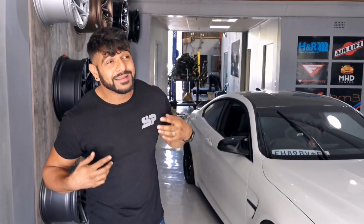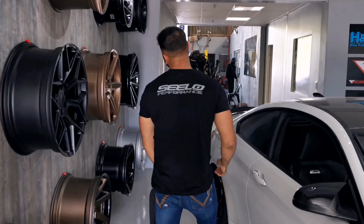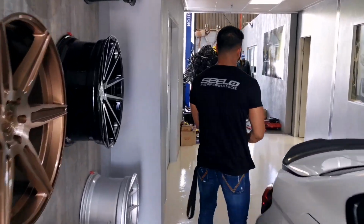So Yas brought us his stock N54 335, a petrol head of note, and the car is bone stock, which doesn't make sense to me, but he came to the right place. So yeah, let's get this car on the rollers and check how it flies.